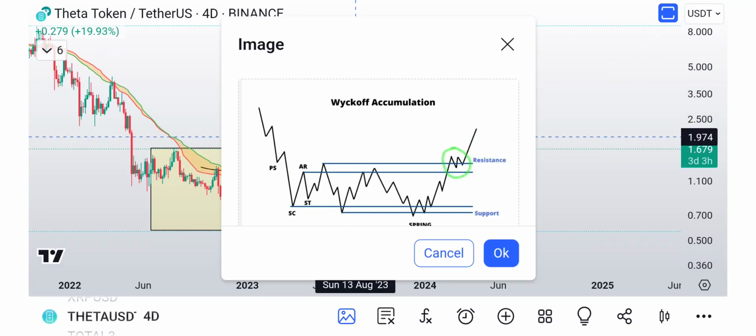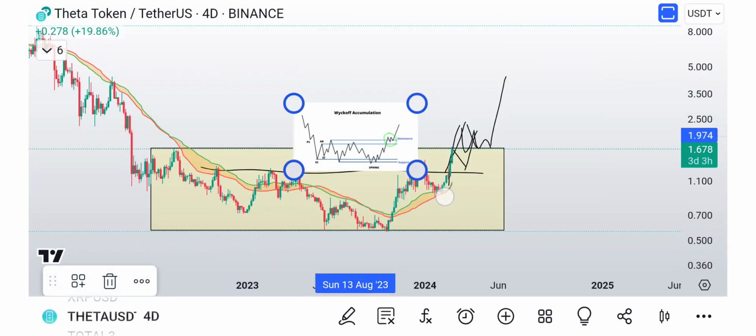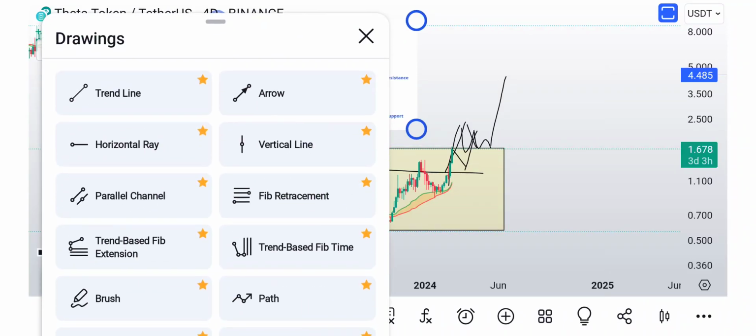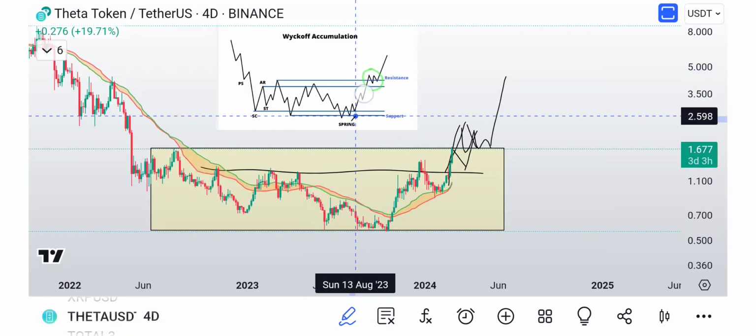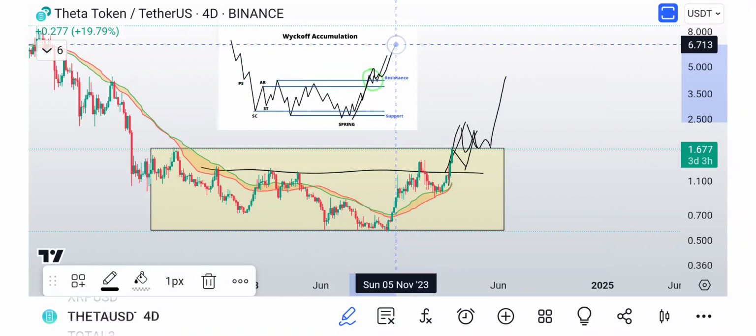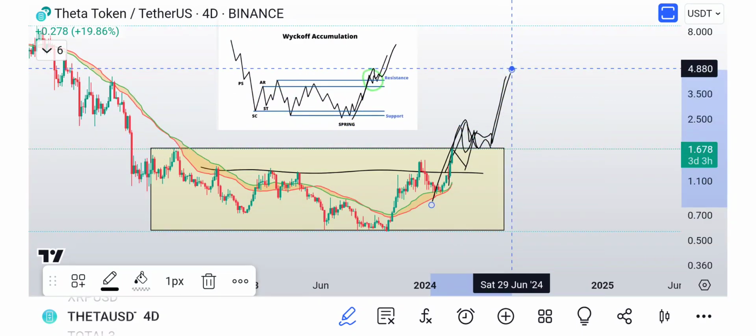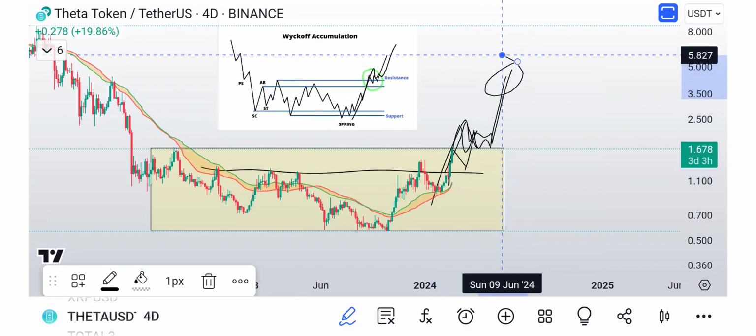Just like this right here, which we've talked about for the longest time. So we could be at that final area where we break out, we waddle around, then continue up. So we'll see how it all plays out.